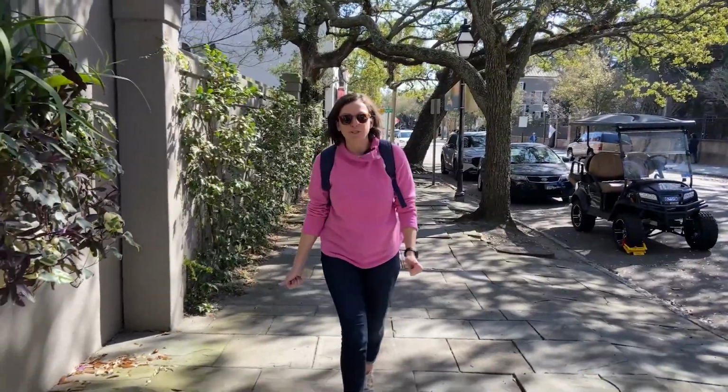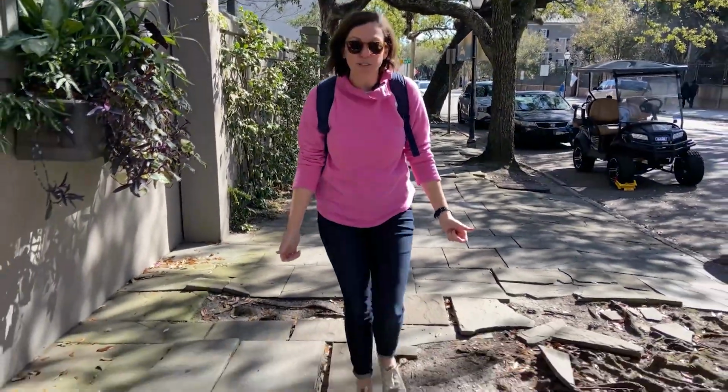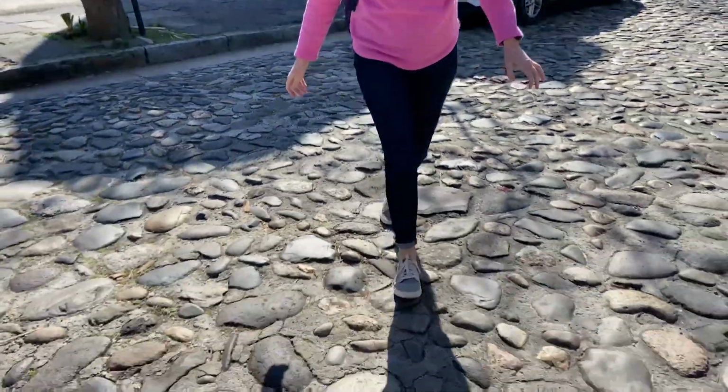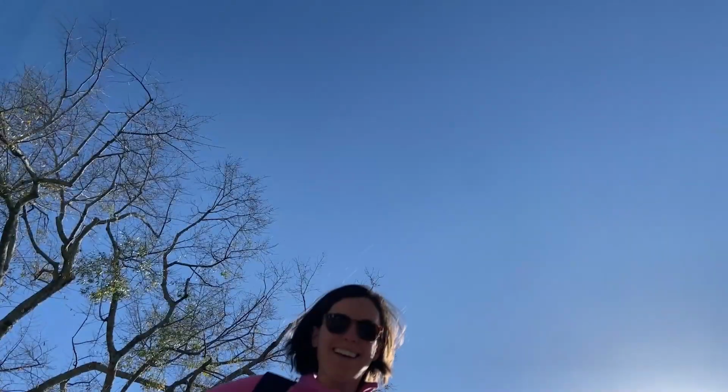Wear comfortable shoes and watch your step, because the centuries-old sidewalks are just as treacherous as the cobblestone streets. Are you okay?